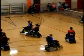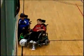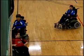Now Tyler taking on Ben. Had a little bit better position on the ball, but looks like he might have lost that as they go down towards the opposite sideline. It'll be a jump ball.